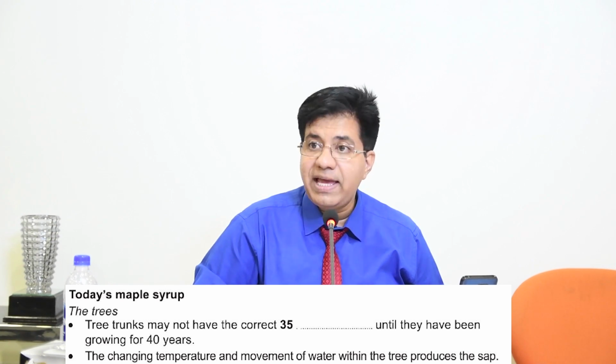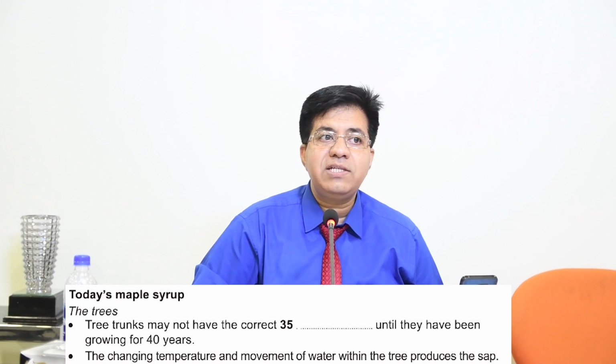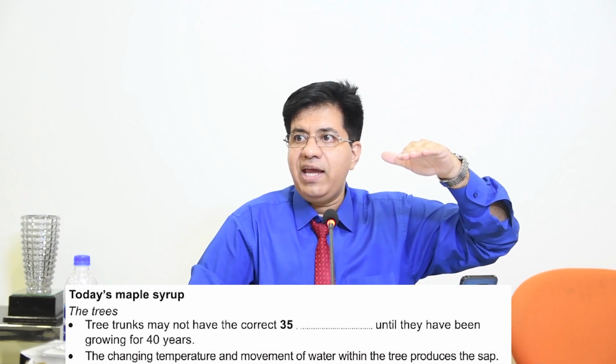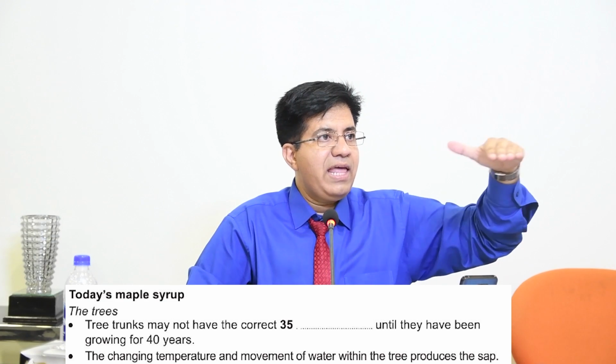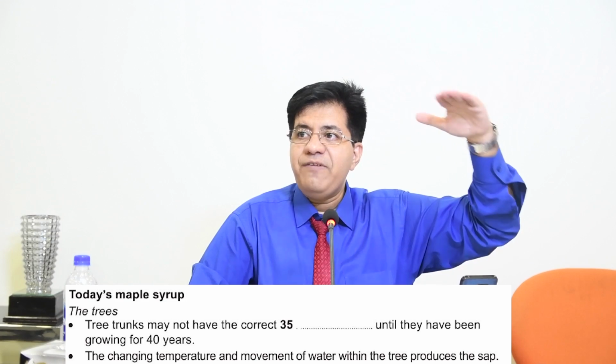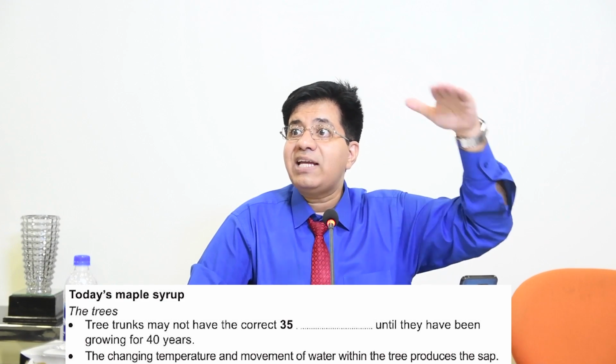Diameter, that's right. Until the tree reaches the diameter of 25. So the correct diameter, and what is the word for correct? 25. The diameter of 25 means the correct diameter. Do you understand? Like for example, the length of 5 feet is the correct length. A weight of 20 kgs is the correct weight.